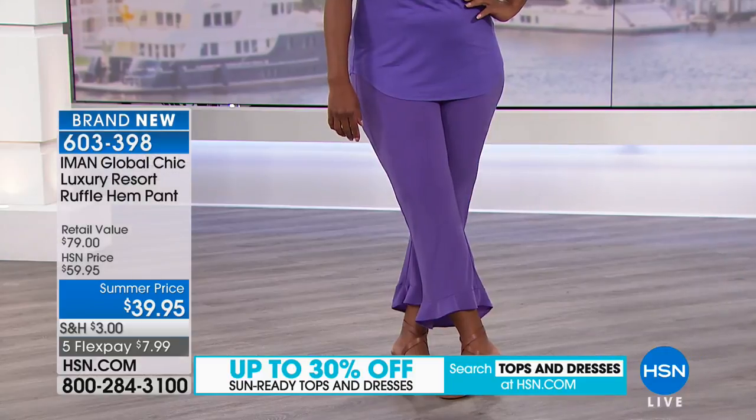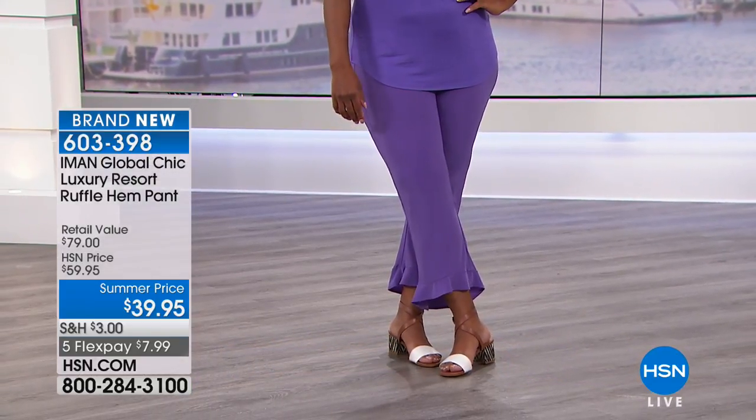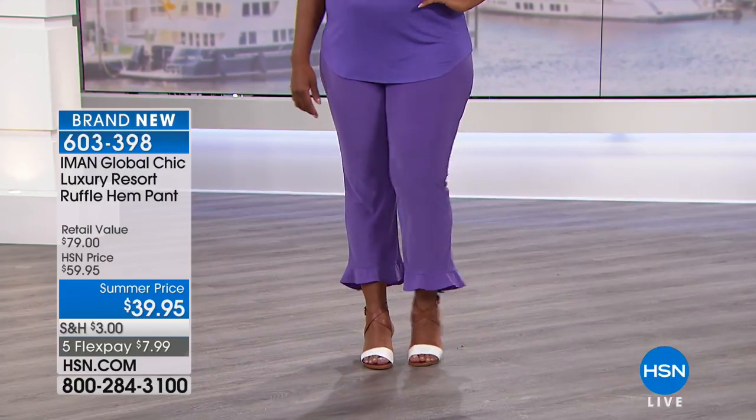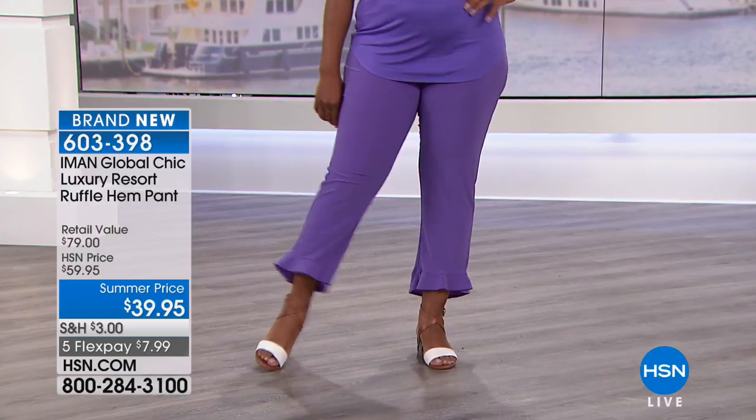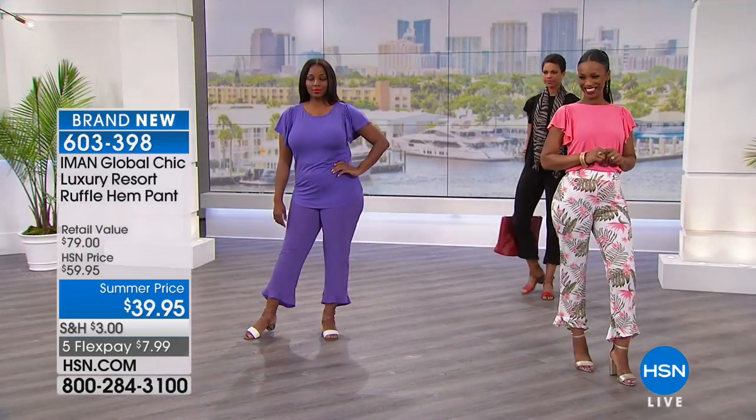Look at this ruffle. Okay, look at how darling this is. And the biggest designers, Michael Kors, the Gucci's, Chloe, they're all doing this. $39.95. And you can have so much fun with your shoes with this. I'm loving it, Ingrid, in the gold. All right, so there it is in the purple.